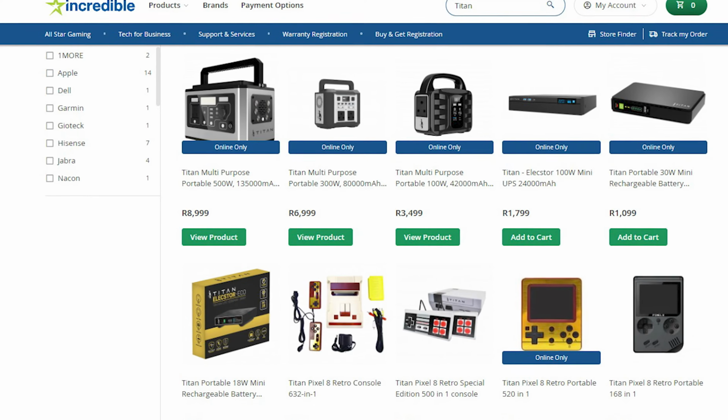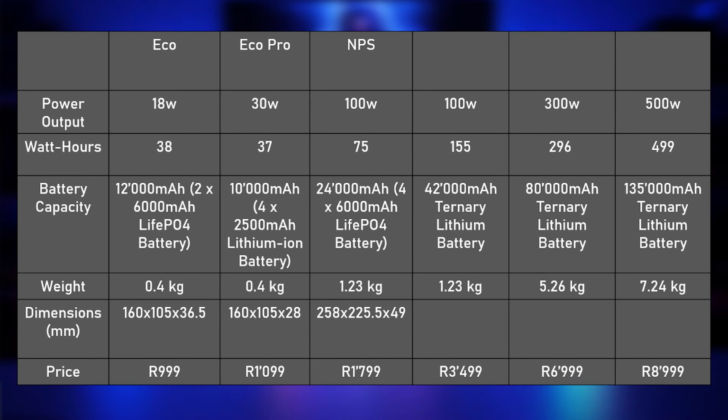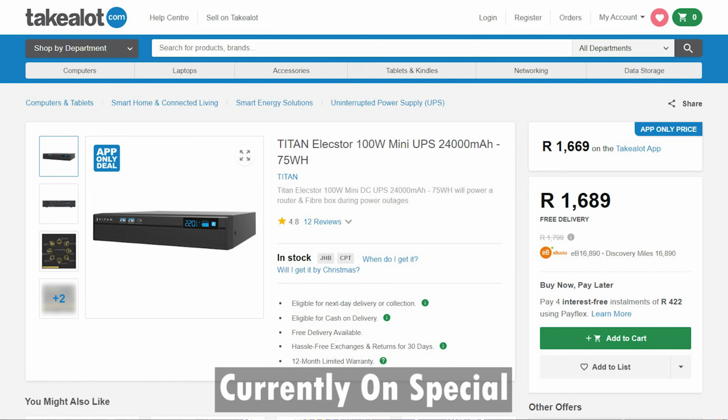Now, Titan does currently have 6 different options, but the larger 3 will only be available next year. But you do still have the 18 watt, the 30 watt, and then also the 100 watt options. The first 2 are quite similar but have different outputs and battery setups, while the third is quite a bit larger, as you guys can see, with double the output and also battery capacity. Pricing wise, they're actually not bad at all, with the 2 smaller ones going for around 1,000 rand and the 100 watt larger option for 1,800 rand.